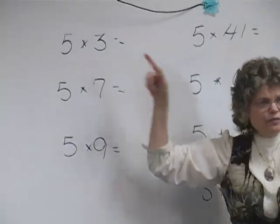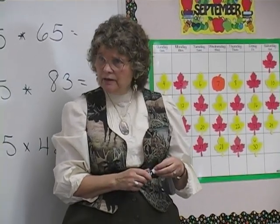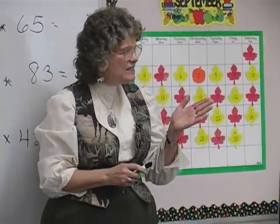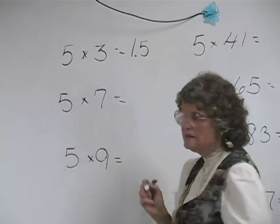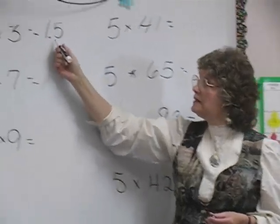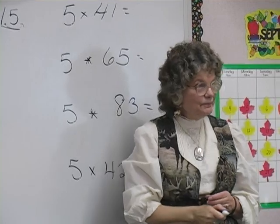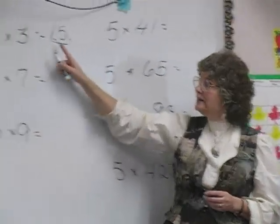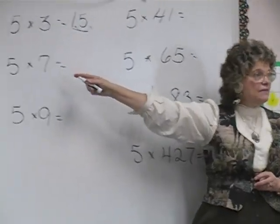Hang on. Can somebody tell me what half of 3 is? If I have 3 candy bars, I have to break between 2 people. What is half of 3? 1.5. 1.5, do you agree? Yes. Who can tell, what is the decimal for 1.5? What happens when I move that decimal 1 place to the right? What do I get? 15. Is 5 times 3 15? Yes.